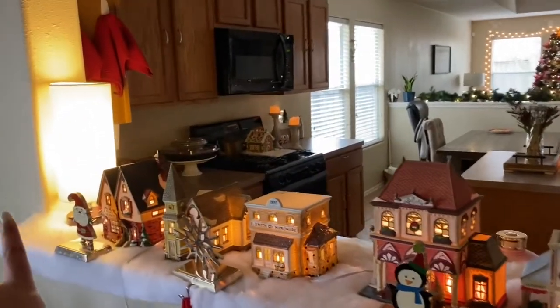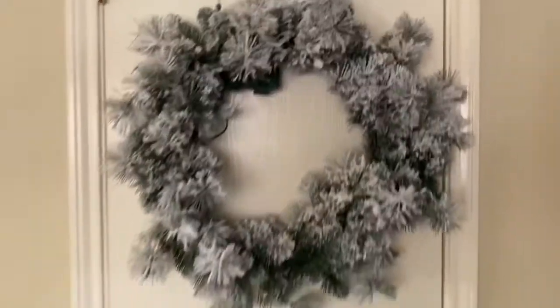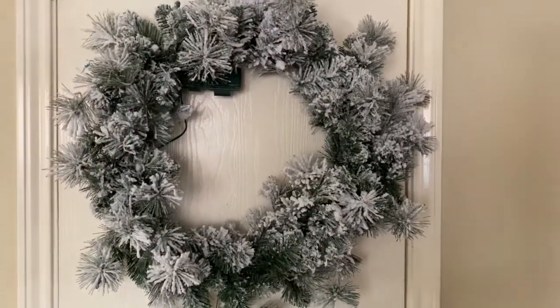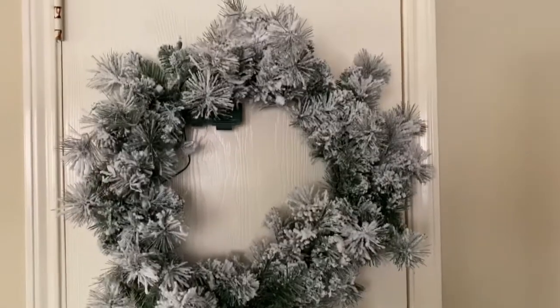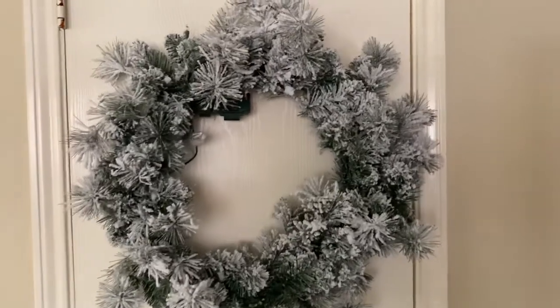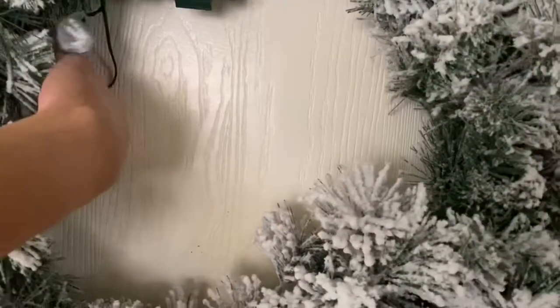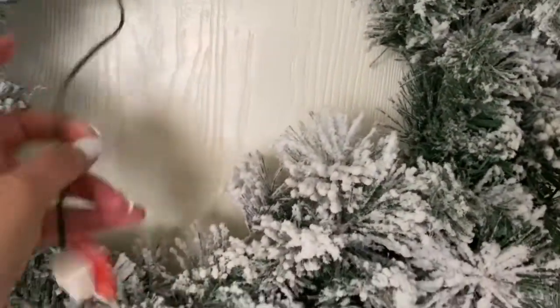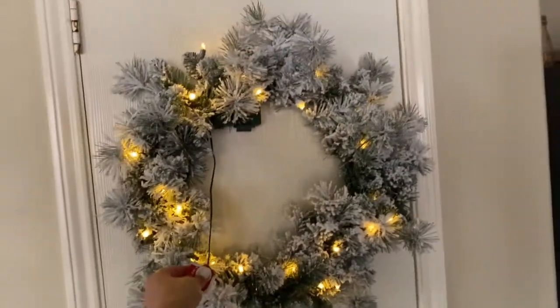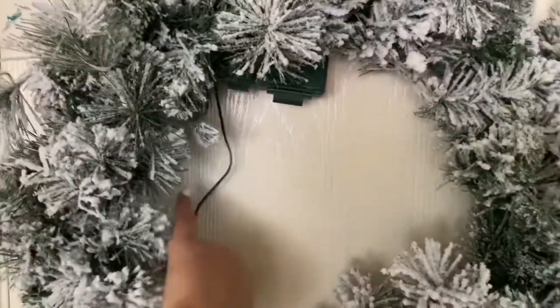I should probably turn this lamp off. I forgot to show you guys this wreath. I'm actually about to take it from here and put it on my front door, because I have that pumpkin one on the front door, and now that Thanksgiving is over, I want to put this one out there. And it does light up, but the batteries have died. I need to get some new ones, but that's how it looks. It's battery operated, and I just have that on a command hook.